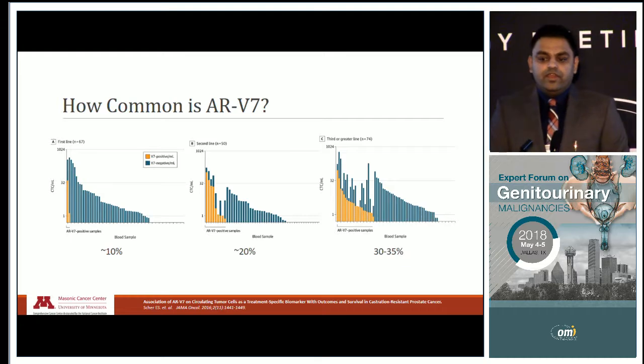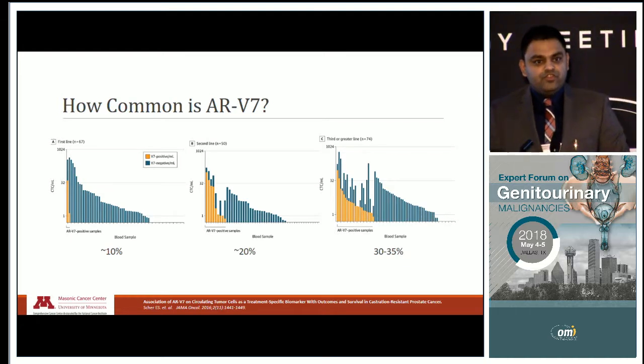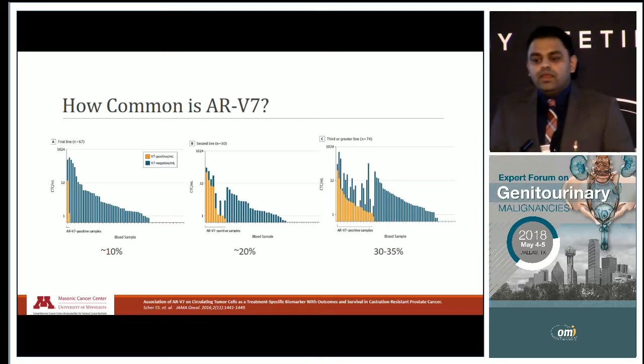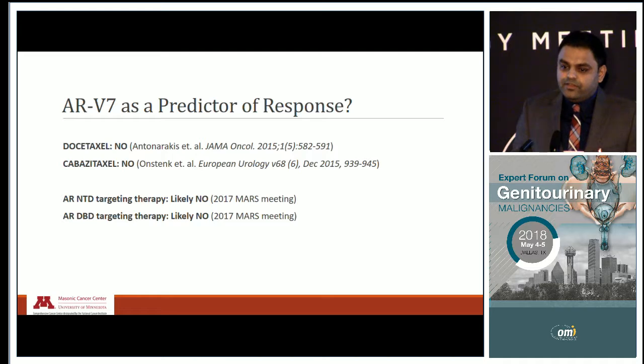So how common is AR-v7? There are 2 major studies that have shown the same result. And these are both prospective cohorts of about 200 patients each. In untreated patients, it's about 1 in 10 patients with AR-v7. In second line, it's about 20%, and then in third line, it's 30 to 35%.